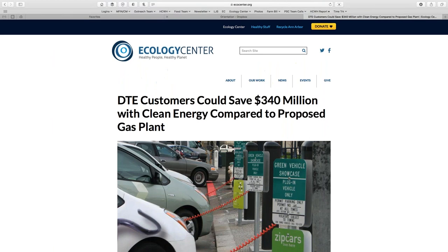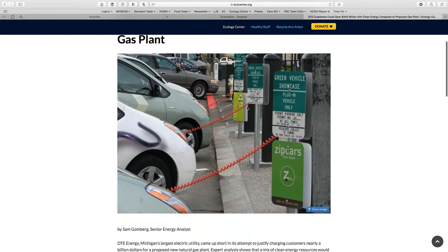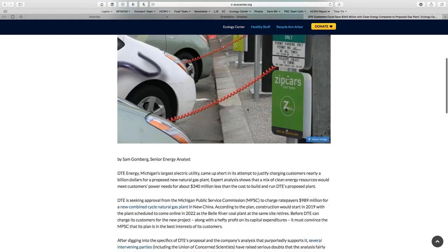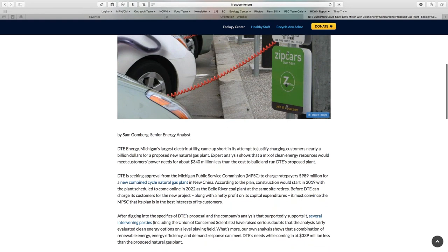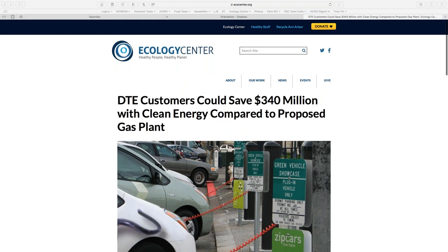And why I made the snide comments about the Public Service Commission earlier and their ability to regulate is in this case. The staff of the Public Service Commission has already essentially said, your arguments are right. They can actually do this a little bit cheaper, but they should be able to build their plant anyway. So we're referring to it now as the $1 billion mulligan, if any of you know the golfer.